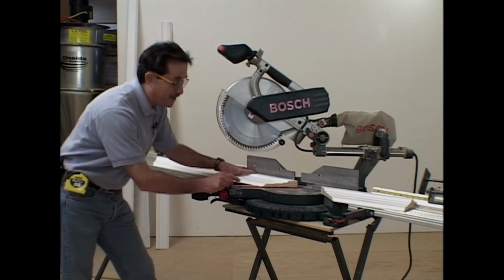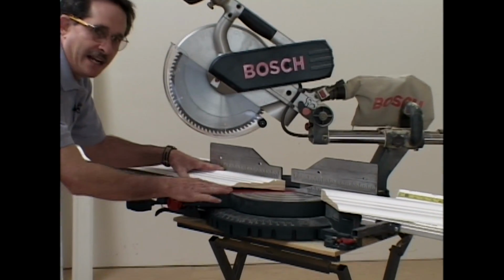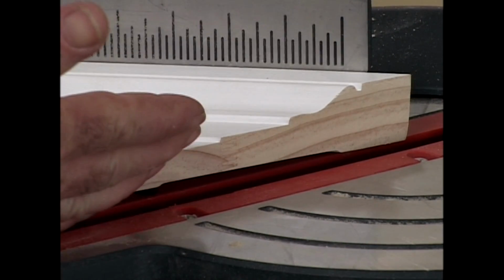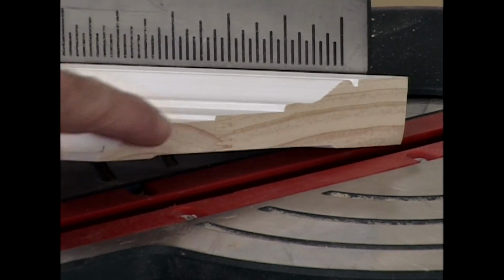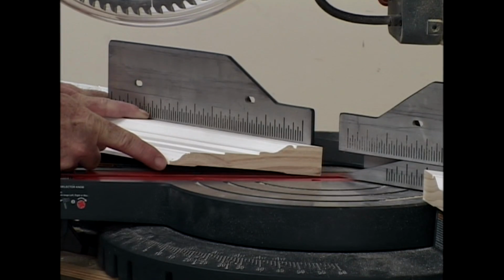So to fix that problem, I tip the casing up off the base of the saw. Not a lot, just a little bit. So when I pass the blade through the miter, it'll shave the miter and back cut it at a slight bevel. That means I'll be taking a little bit off the bottom or back of the casing, but nothing off the top, because I don't want to change this short point here. I don't want to make this piece of casing any shorter than it is. So this is how I do it.